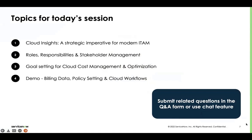And so for all of you out there, today we're going to talk about four areas. The first and foremost, I'm going to have a conversation with Rohan about why cloud insights is a strategic imperative for modern IT asset management. Then we'll dive a little bit deeper into roles and responsibilities and stakeholder management for your cloud management program. And then what is it like to set up goals for cloud insights and gain optimization through that product feature? And finally, we'll have him dive into a demonstration showing us how to ingest billing data, set policy settings, and then ultimately demonstrate a cloud workflow.